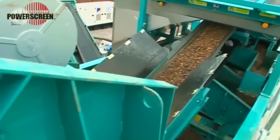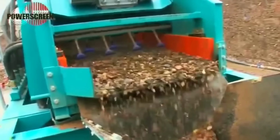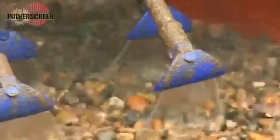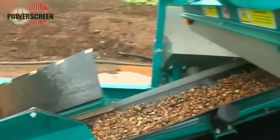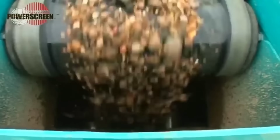After passing through a rinsing screen, the material is cleaned and divided into various size fractions. Coarse aggregates are released onto a stockpile conveyor, while fine aggregates are bumped to a hydrocyclone machine for further classification into sand grades. The sand is then dehydrated using a high-frequency screen and stacked using radial conveyors.